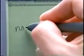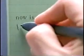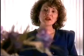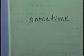When writing a sentence, leave some space between the words, even exaggerate it a little bit, so Newton can tell when you finish one word and start another. If you write two words too close together, Newton may read them as a single word.